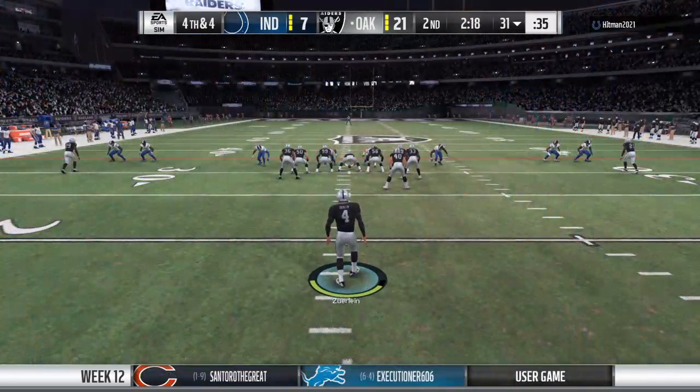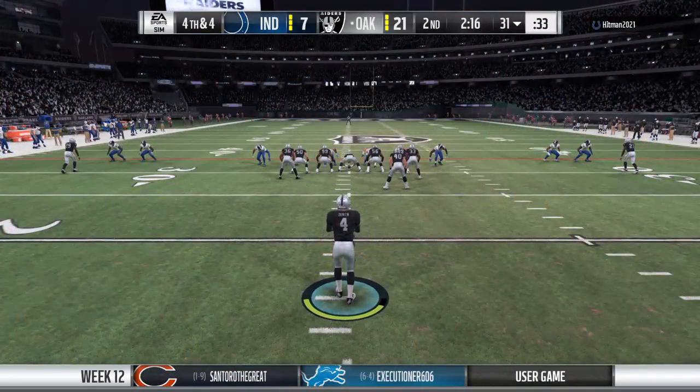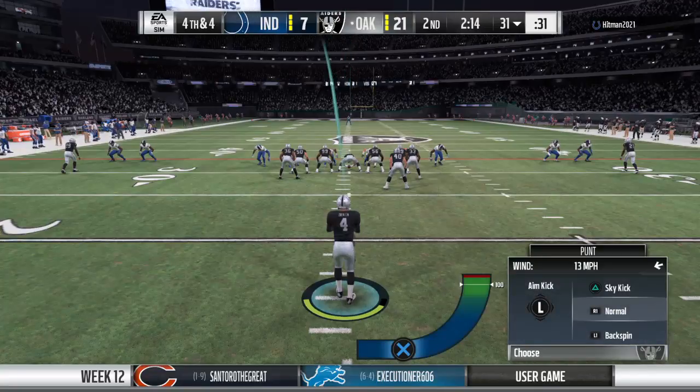Here's the Raiders punter now. On for his second punt. He'd take a repeat of his first.